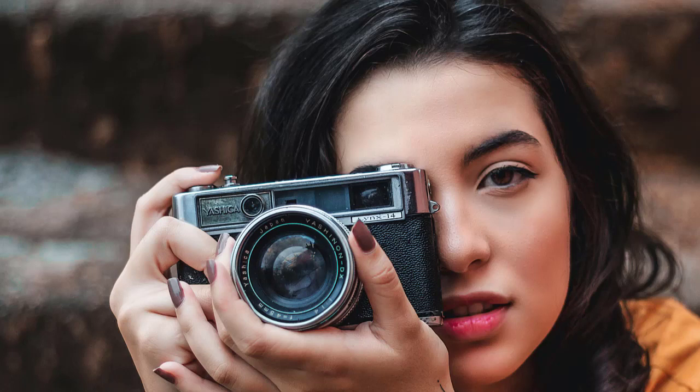I'm a professional photographer based in London, and I'd like to share with you 3 simple ways to instantly improve your photography, even if you're a complete beginner. Number 1. Improving your composition.